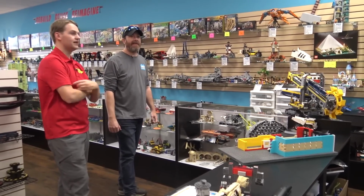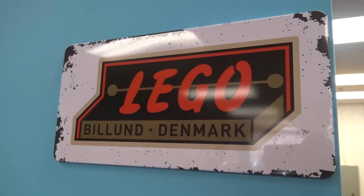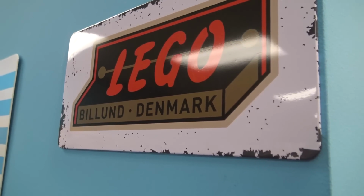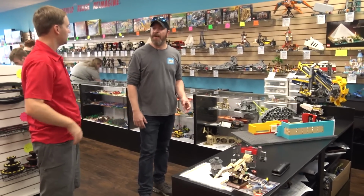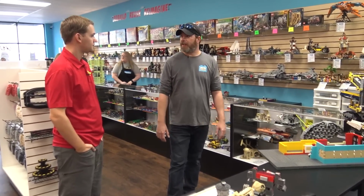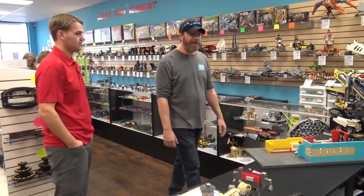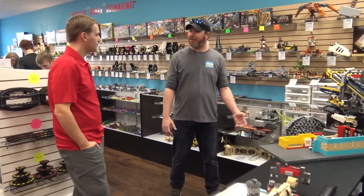That would be great. And then is that a metal Billund sign there? Yeah, that's one of the VIP gifts. Okay. And it was like, okay, we need that in the store too. And we've been collecting all the old Lego posters over the last 6 months. Pirates, Lord of the Rings, Castle. And so we're going to frame those and get those up here too, because that's a really cool piece of history. For sure, yeah. You'd buy a Lego set, and you'd get a really cool Lego poster to go with it.